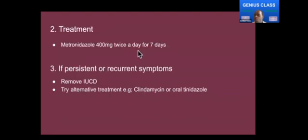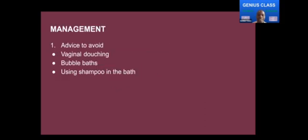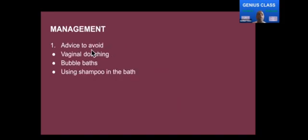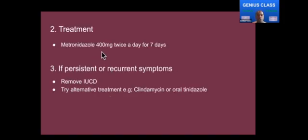Explain the risk factors she has. She uses an IUCD, which is a risk factor for developing bacterial vaginosis. Bubble baths or shampoos are all risk factors. Vaginal douching is also a risk factor. So we explain at the time of diagnosis what could have contributed. What are you going to do for me? Advise to avoid vaginal douching, avoid bubble bath, avoid using shampoo in the bath. These are risk factors of developing bacterial vaginosis. Treatment: metronidazole, 400 milligrams twice a day for 7 days.